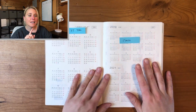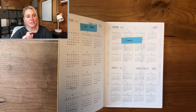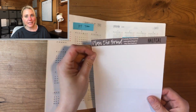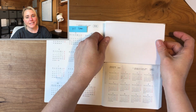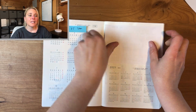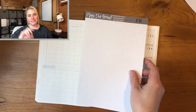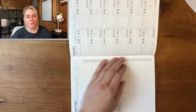Here I'm going to use the 2020 calendar as just my YouTube upload calendar. I've been doing it in my other Hobonichi, so I'm going to update that, probably my July spread. I put a half box in the 2019. I broke up that 2019 section and put a sticker over it because I don't really need the 2019.